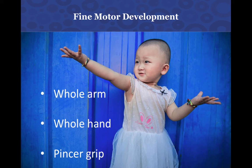Then getting down to the whole hand and the development of the muscles essential for grasping and the coordination of finger movements. Whole hand development is seen in very young children. You might notice that younger children, especially infants and toddlers, will prefer to grasp objects with their whole hand rather than using two fingers in a pincer movement.